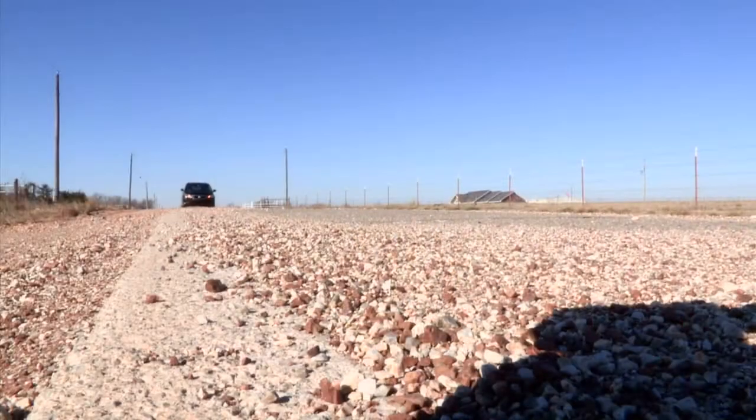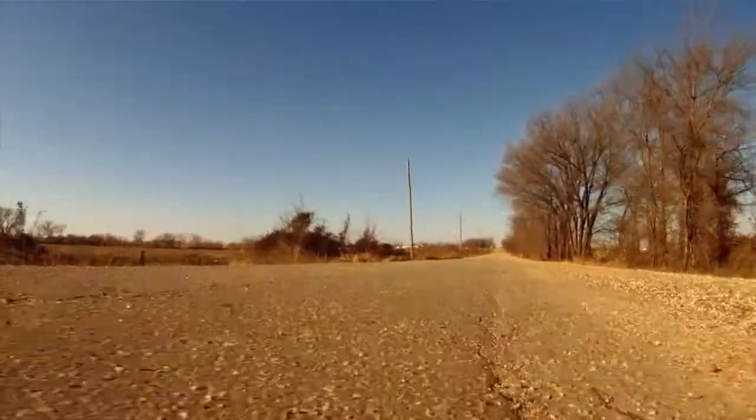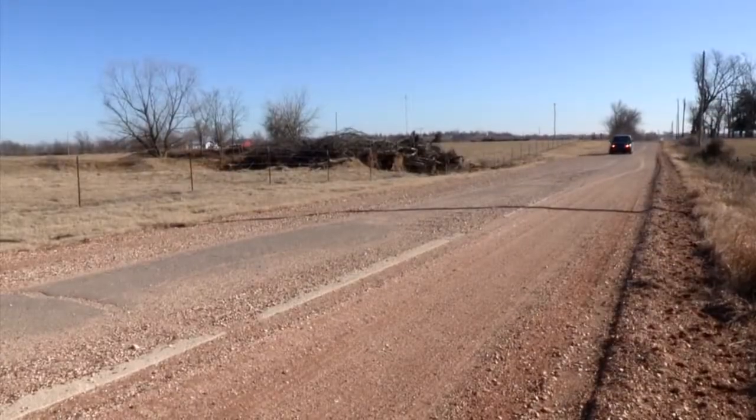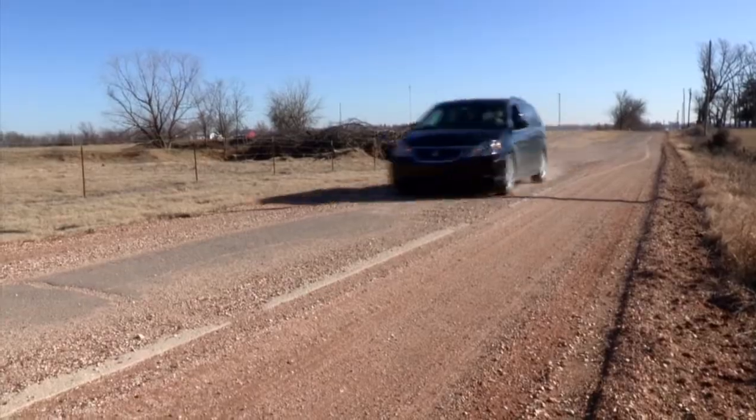Not one of our smoother locations that we've ever been to, but it's a very special one. Just outside of Miami, Oklahoma, you will find one of the last original remaining strips of old Route 66. It's 9 feet wide. You can even see the curbs on the sides, and it's about 3 miles long.